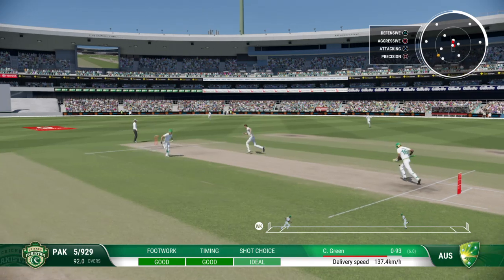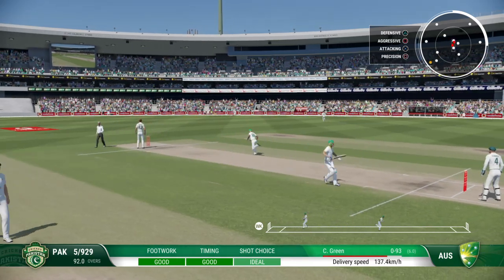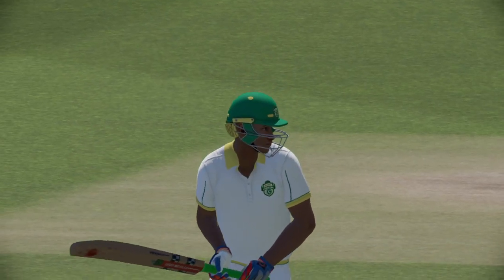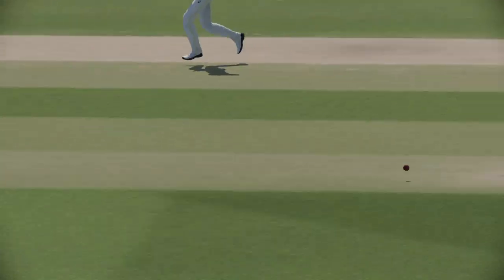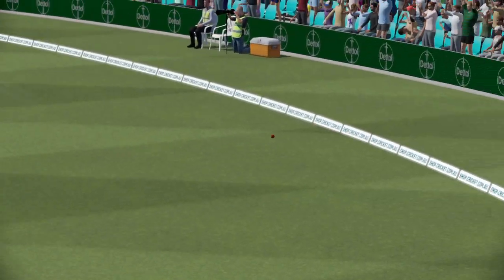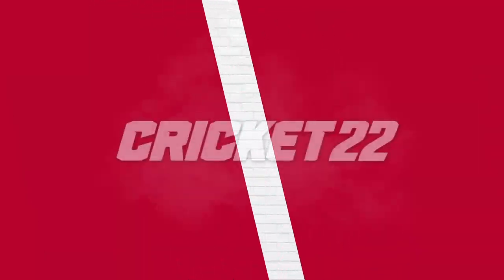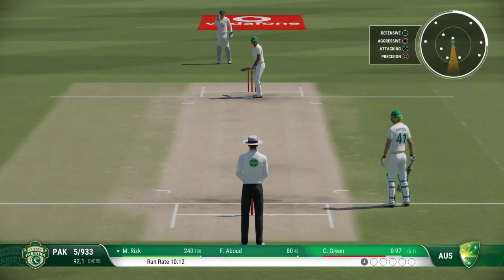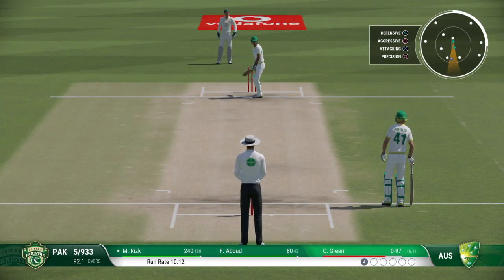That is a gorgeous shot, straight through the covers. That showed great skill, lovely timing. The boundary was the only place that ball was heading. I'd like to see them aim for the top of off now. As a bowler, you've got to make them play on your terms.